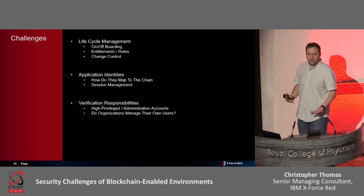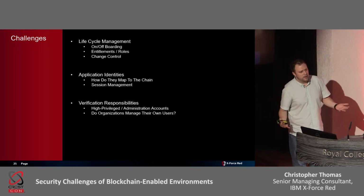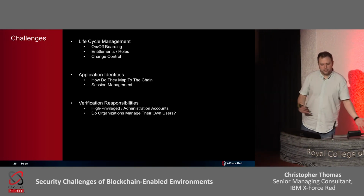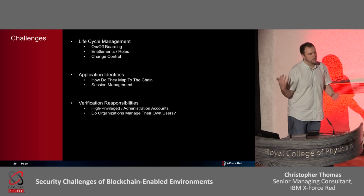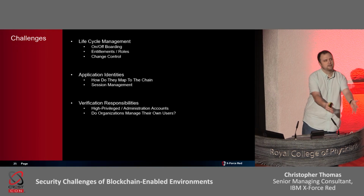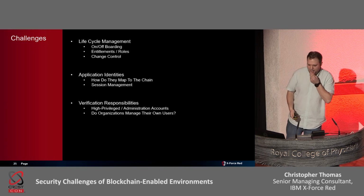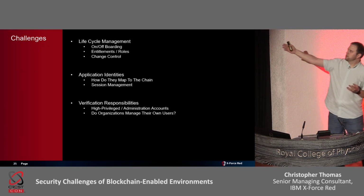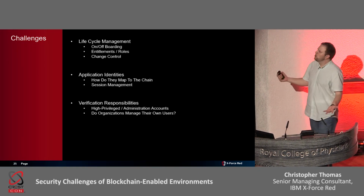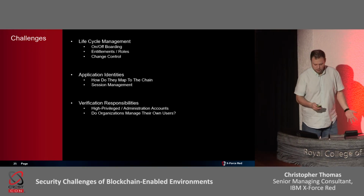But especially when dealing with multiple organizations, how do you handle the life cycle of user accounts, the onboarding, the offboarding, the entitlements, and the change control? Because you've got multiple accounts. Someone's got to do it. Who does it? We'll touch on that in future slides. And again, verification of responsibilities, as I've just mentioned. Who does what? Especially from a sysadmin or management or configuration perspective.